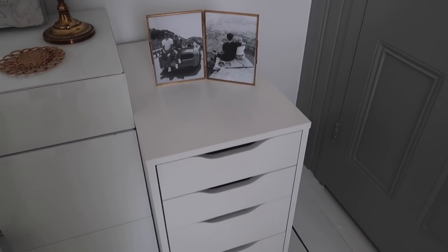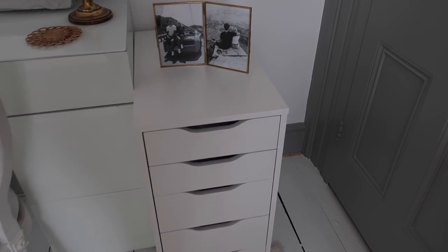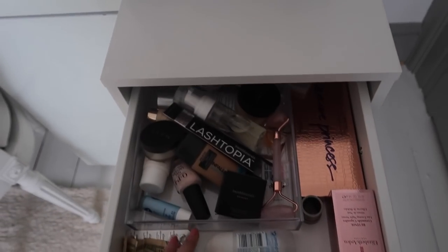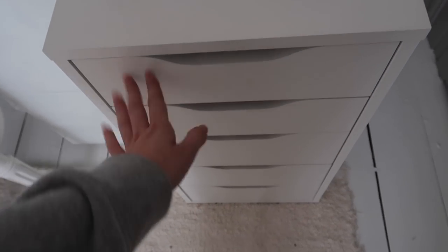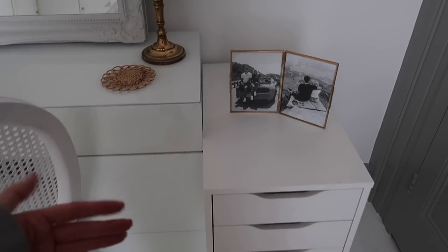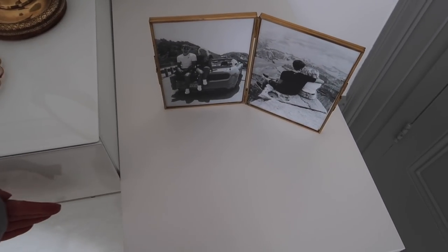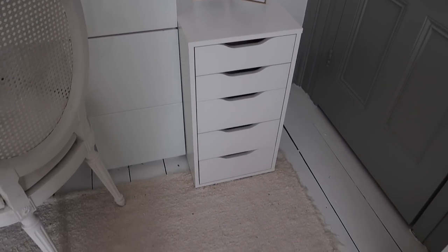And then this is the famous IKEA Alex drawers that everybody has, but they're just brilliant for storage. I keep everyday stuff in here. I keep new bits that I want to try out in here. We're not going to go through the whole thing, but I just have them next to there. Ideally, it would be better if they stopped in line, but do you know what? Beggars can't be choosers, so that's just how we're going right now.